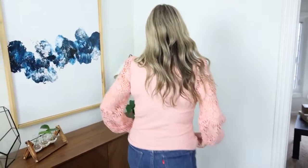But if you're looking for a pretty shirt for the spring, this is a great one. And because it has those lace sleeves, it's really great for the spring. I mean, it's one that I wear, honestly, all year round. So for me, it doesn't have a season to it.